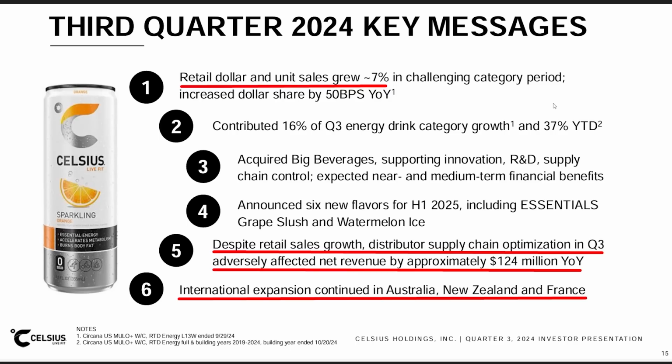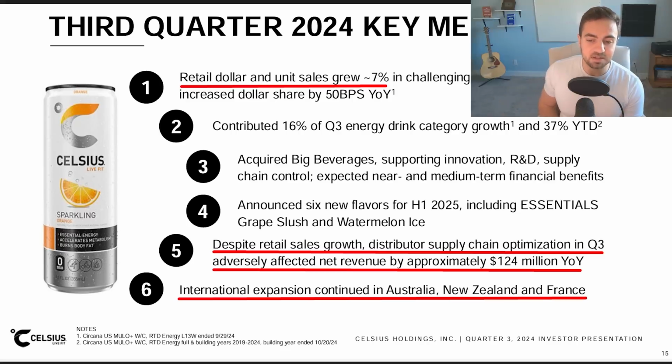However, Pepsi themselves have said that they oversupplied themselves on Celsius drinks, and now they are working through that inventory before they order more Celsius drinks and inventory to ultimately sell. Now, while Pepsi is not ordering Celsius drinks, obviously Celsius is going to see some revenue headwinds, which is currently what they are seeing. And right here where they say, despite retail sales growth, distributor supply chain optimization in the third quarter affected revenue by approximately $124 million. So Celsius is basically saying that if Pepsi was actually normalized and if they weren't holding off ordering more product right now, then Celsius would have had another $124 million in revenue. So that's kind of the situation that is going on over at Celsius right now.